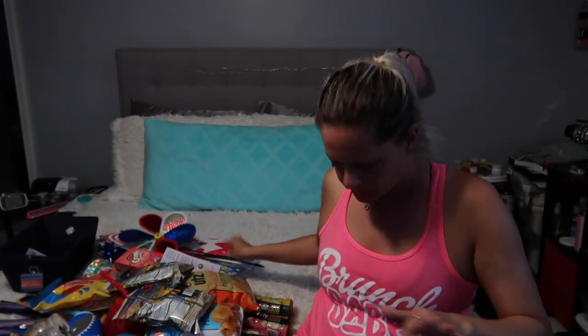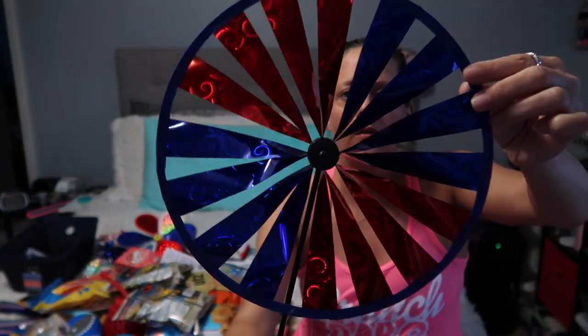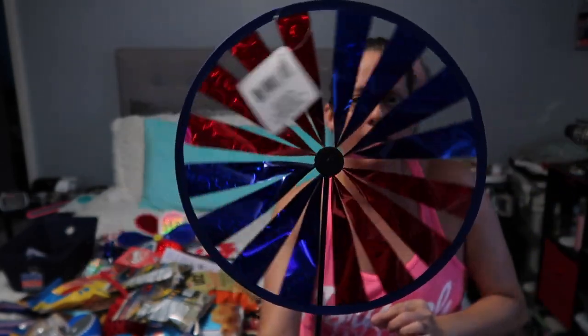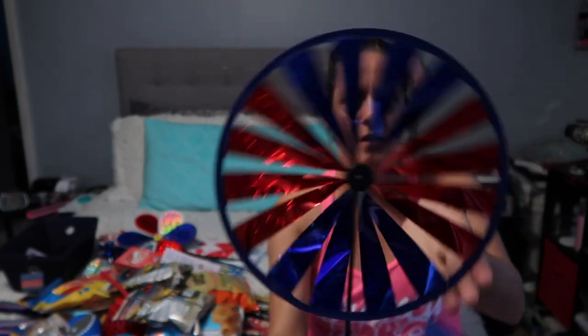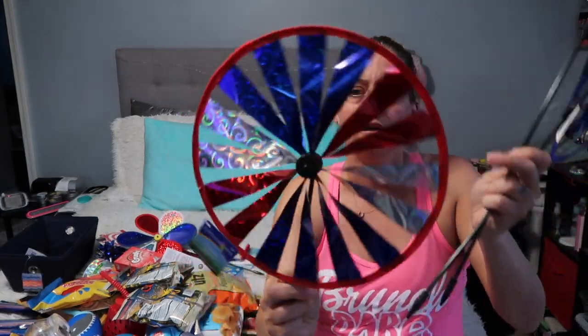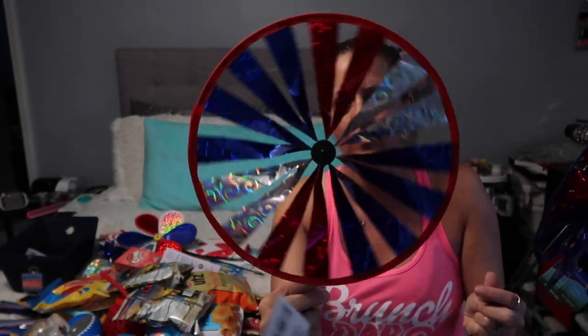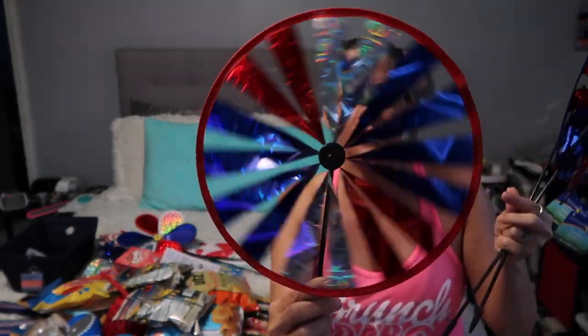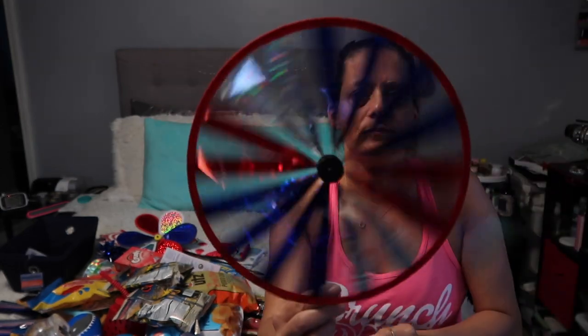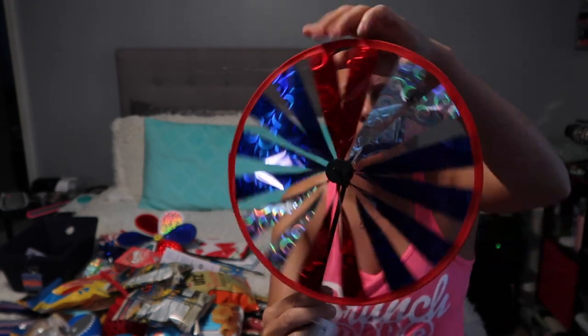So there's that. And then I got two blue and two red of the circular ones. These are also like the metallic-y. So this one has red and blue metallic. Nothing wants to spin. So the blue ones have that, and then the red ones have red, silver, and blue. I just think they're pretty. When they're going in the wind and the sun hits them. Sorry. But I like them.